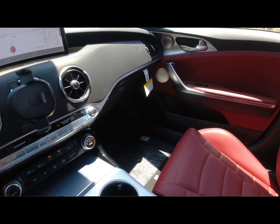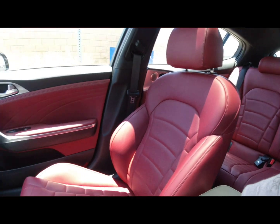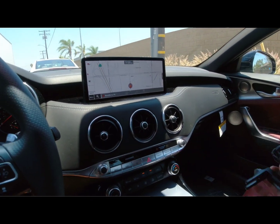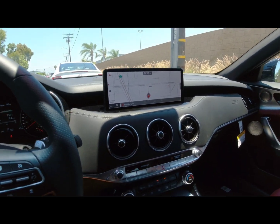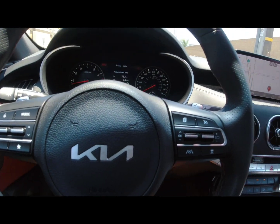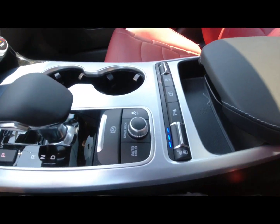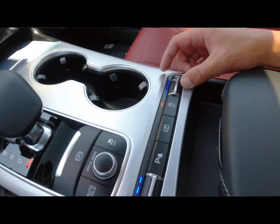And so overall, it's a really good looking car. And like I said, if you want all the bells and whistles, this is the car to get, as long as it's within your budget. It's definitely not in my budget, but either way, here's your cooled seats and your heated seats. Push up for the heat, push down for the cool.